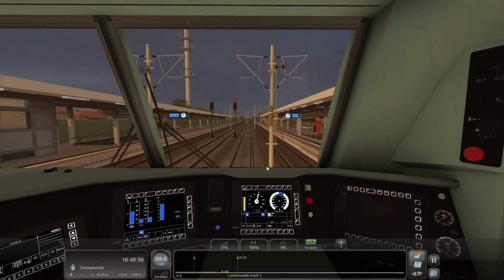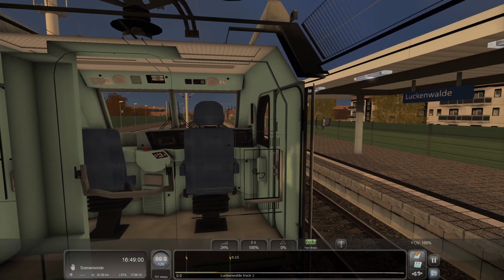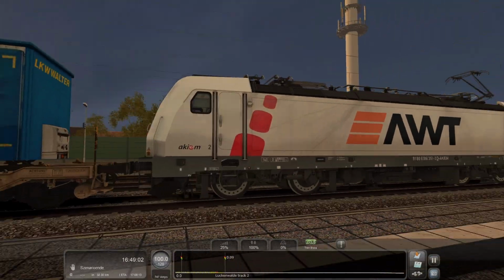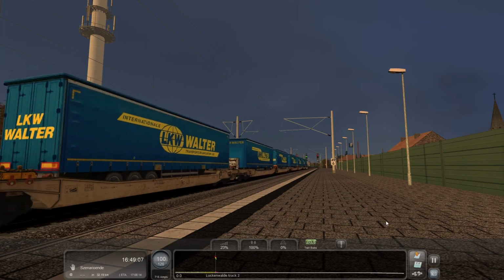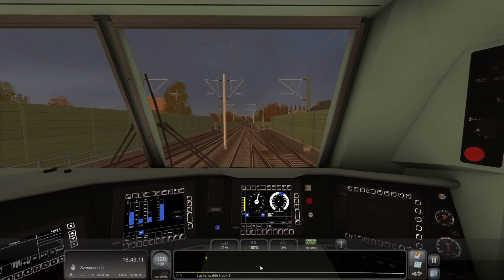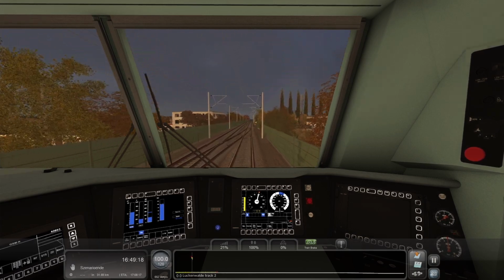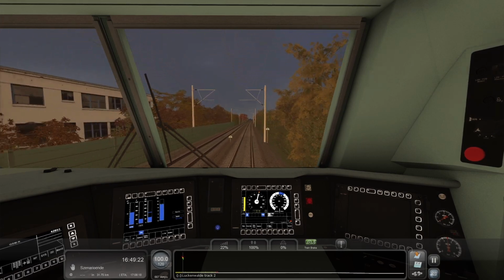This should be Ludwigsfelde, if I recall. Let's have a gander. Oh, no, Luckenwalde. Ludwigsfelde is a bit further on. But see us go past. Hello. I go out to try and find out where we are, even though it's on my HUD. Nice one, Omar, well done. Good job. Yeah, I don't think my coffee's kicked in yet.